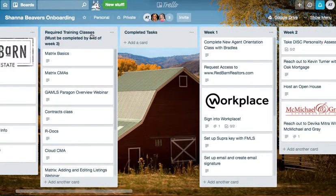Here you'll see your required training classes. This has to be finished by week 3. And some of these classes you actually have to go into the FMLS store or Georgia MLS. You have to go to different locations and they take a couple of hours. So I would say maybe week 1, go ahead and look into all of these trainings, find out when they're happening, and go ahead and get that on your schedule because you definitely want to knock this out.